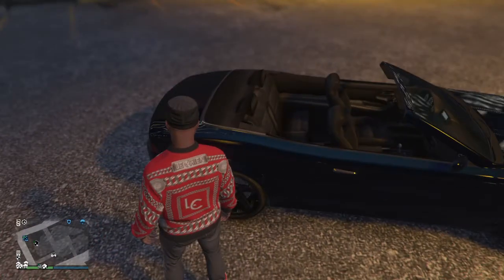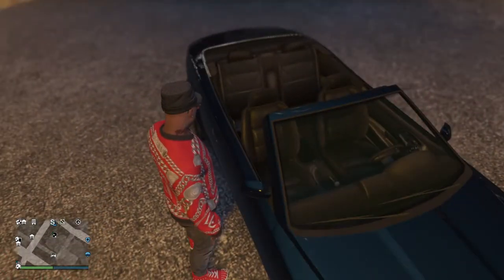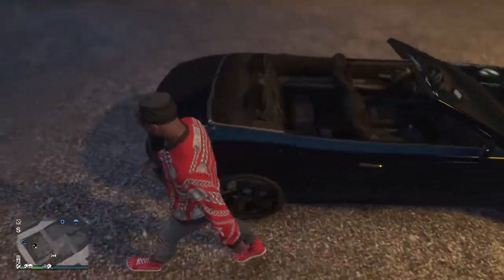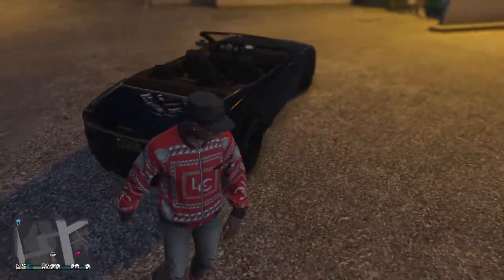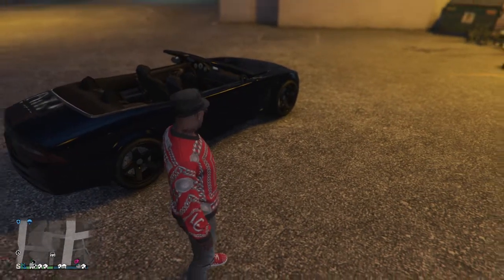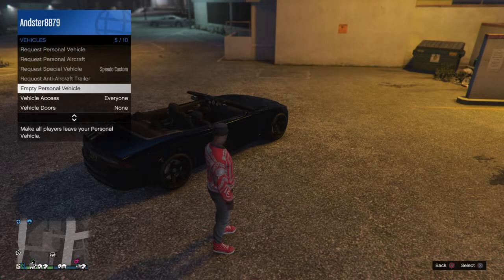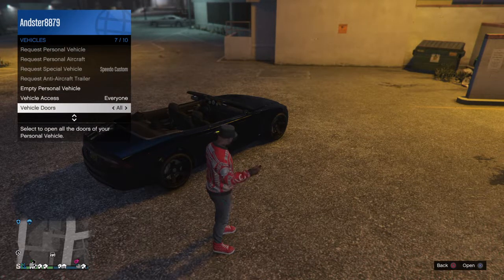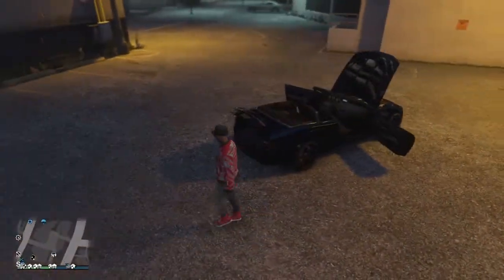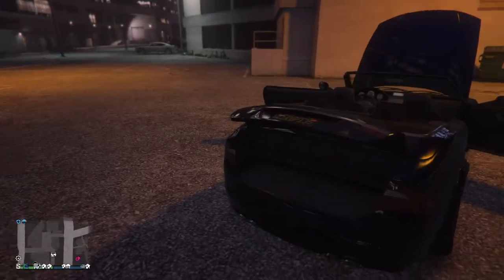So, I believe it's normal seating, not leather, not special seating. We're opening up all the doors and stuff in 2 seconds. As you can see, the boot is not the biggest, of course. Want to see, there you go.